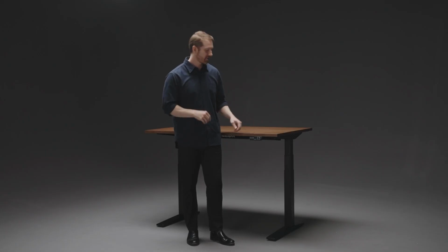Let's find out. If you've ever used a standing desk before, you know stability is everything. That's exactly where the E7PRO shines. Let's talk design.